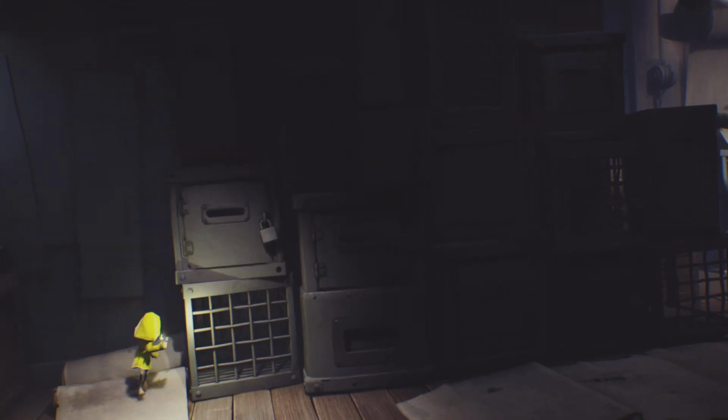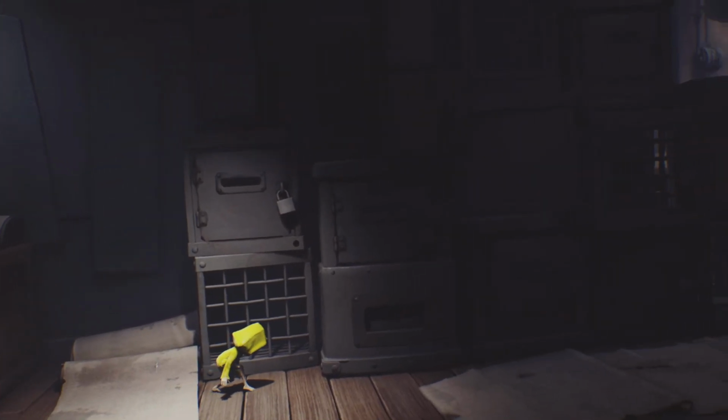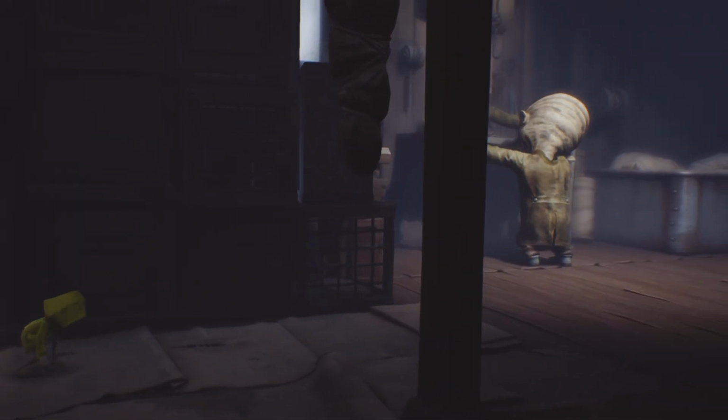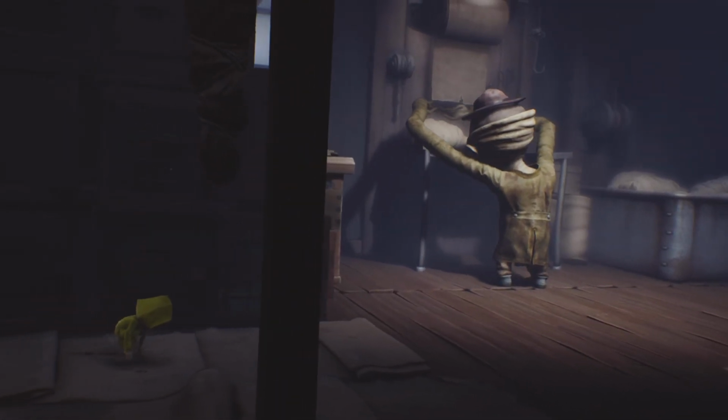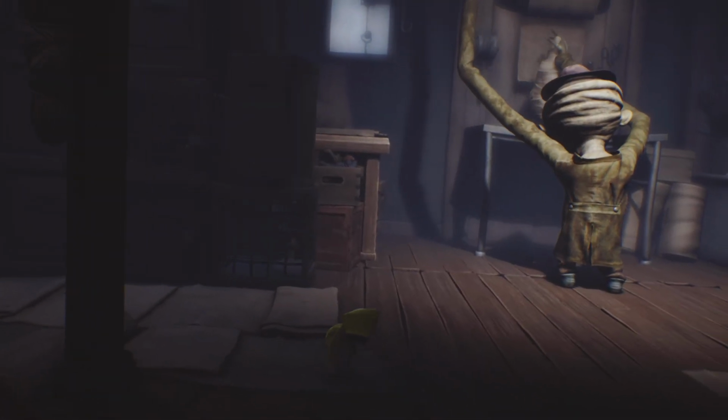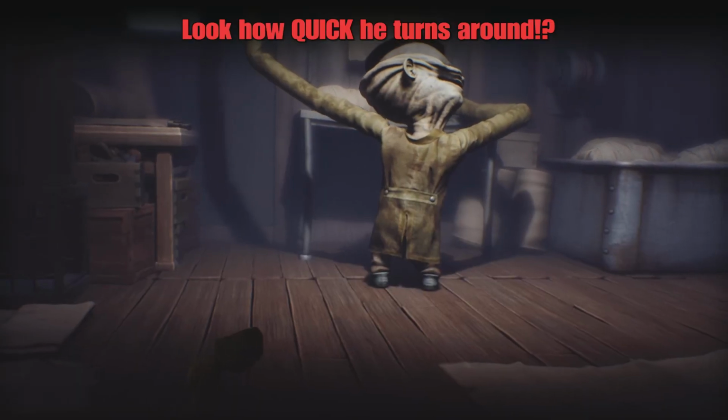What is it doing? Okay, guys, turn the light off. I don't know what the fuck you are. Yeah. We're gonna have to move past. Please. No.